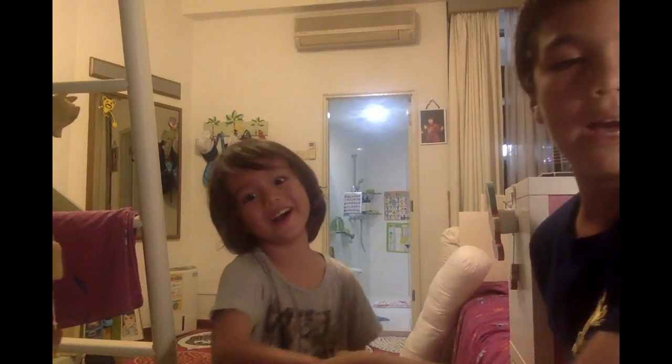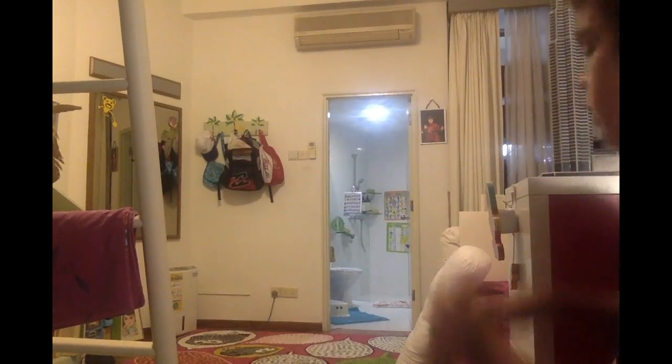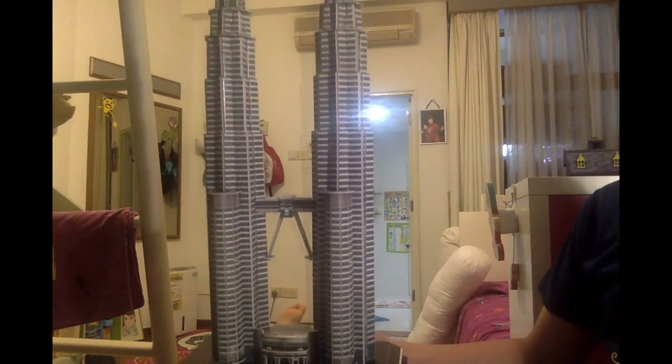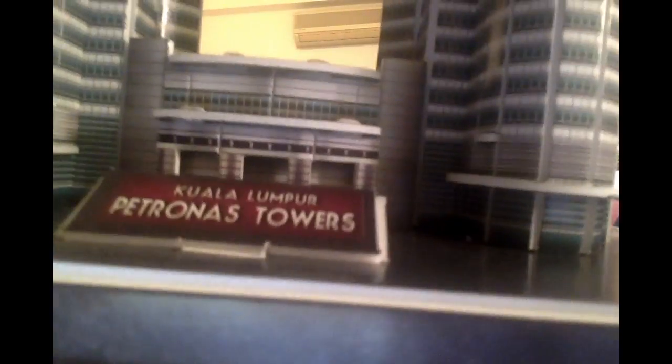And the third news we have is we have created the miniature version of Patronus Towers. Made out of paper mache, yeah? See, it even says right here. And it is so cool.